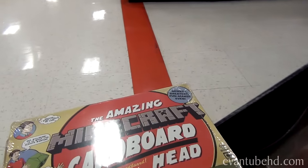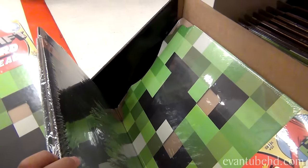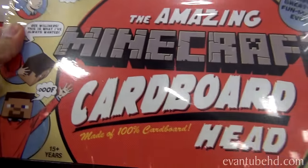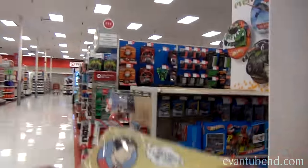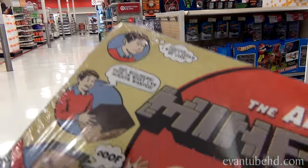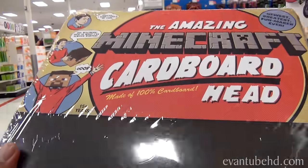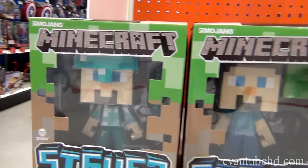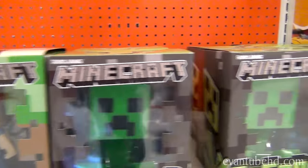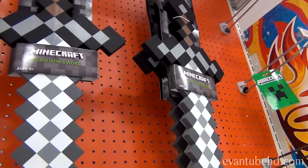We got a Minecraft cardboard head Creeper. Steve. Is that Steve? Yep. Cardboard head Steve. Is this for Halloween? I don't know. We didn't come here to buy cardboard pens. Plus, you have to be 15 years old. They also have Diamond Steve, and the Creeper, as well as some iron swords.